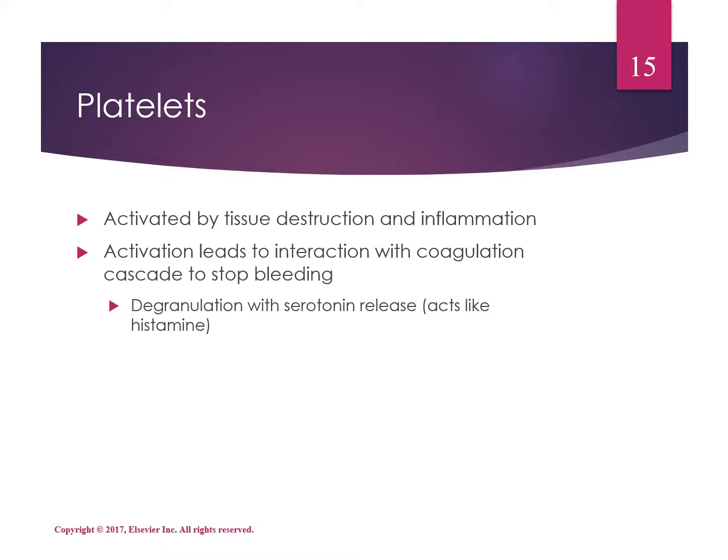releasing biochemical mediators such as serotonin, which has a vascular effect similar to those of histamine. They synthesize thromboxane A2 from prostaglandin H2. TXA2 is a potent vasoconstrictor and inducer of platelet aggregation. Low dose aspirin will suppress the production of the TXA.